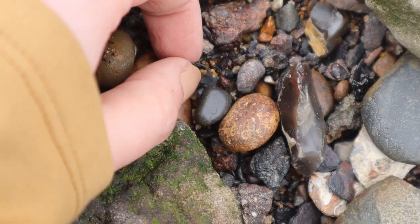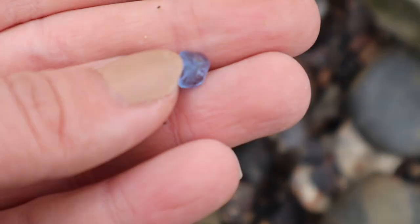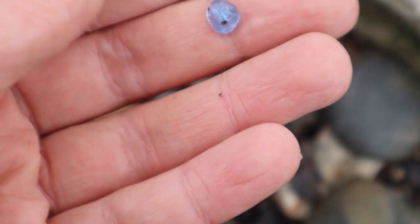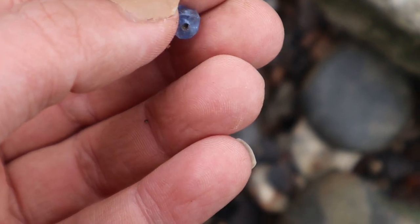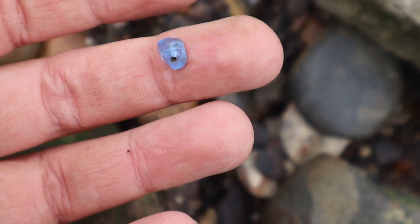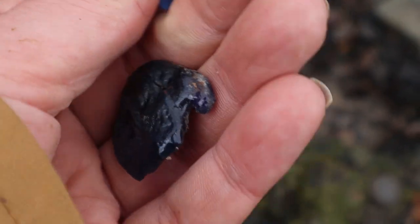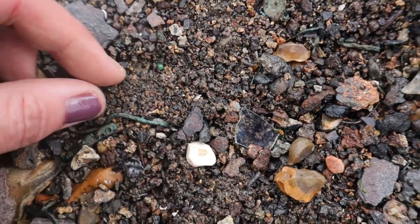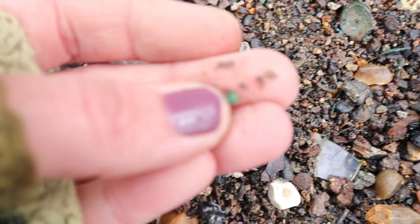Does that look like a bead? A broken bead? It is. It's a little cube blue broken bead. But we can still string it onto our bead string. I really didn't think today was going to be a bead day. Didn't find any beads last time we were here. It's amazing. And then right next to it is this beautiful blue bonfire glass. It's a bead. It's the tiniest, tiniest bead, but it's a bead.